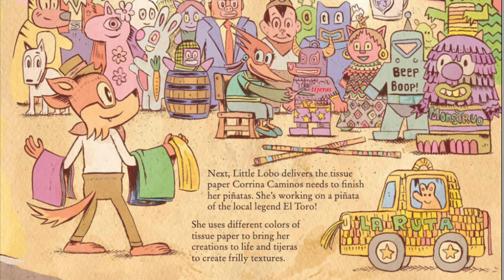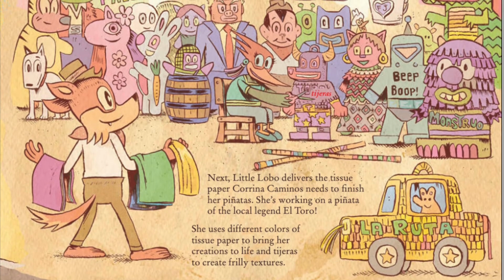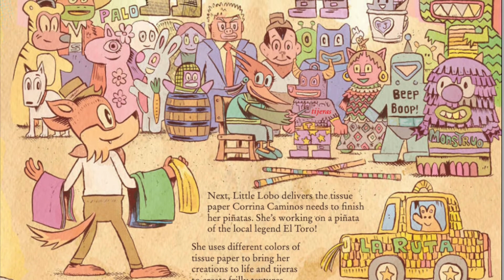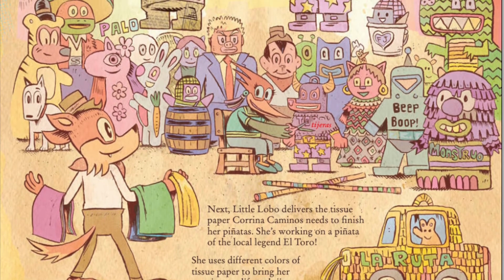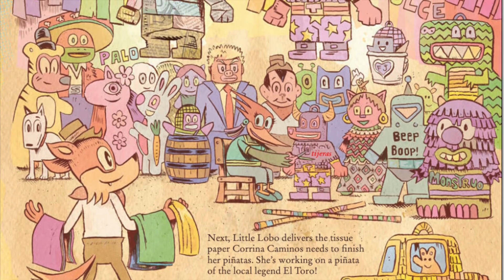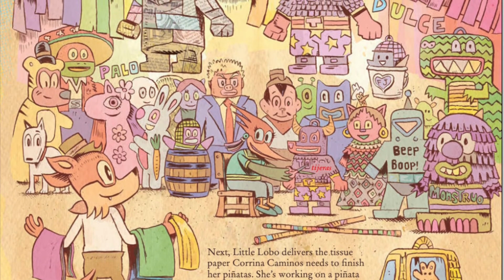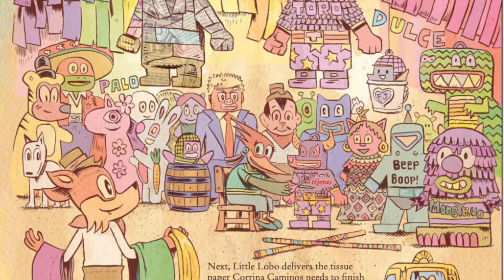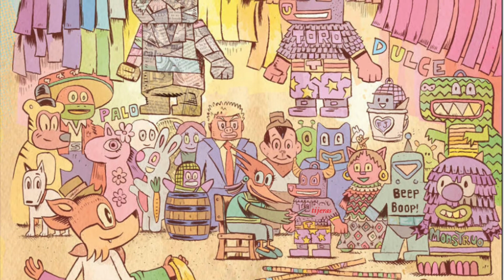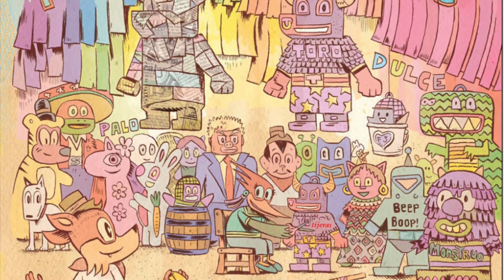Next, little Lobo delivers the tissue paper. Corina Caminos needs to finish her piñatas. She's working on a piñata of the local legend, El Toro. That's the wrestler that little Lobo loves so much. She uses different colors of tissue paper to bring her creations to life, and tijeras, scissors, to create frilly textures.